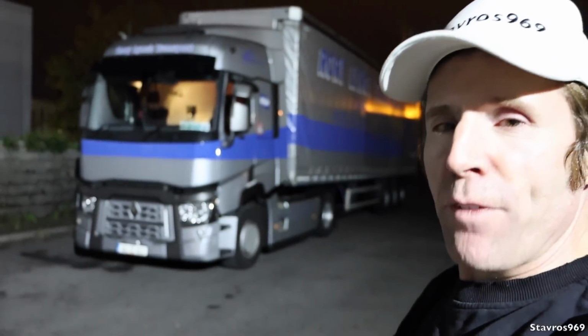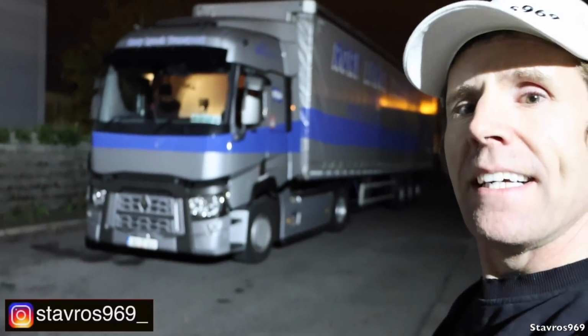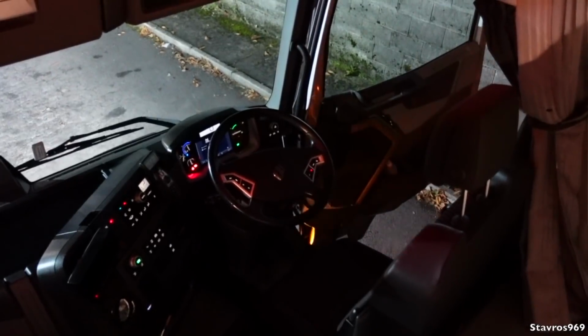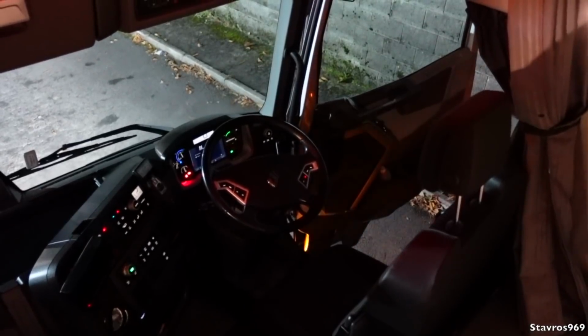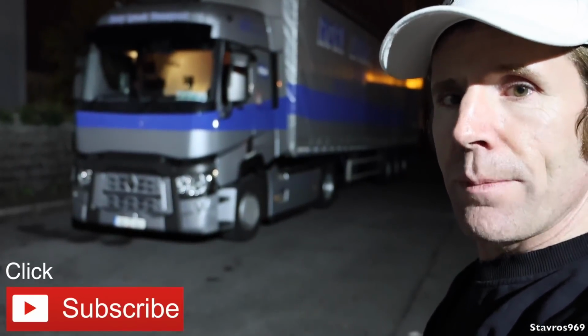And there we are, back from the drive in the Renault T460. Quite a good truck to drive. It's not the most comfortable because it doesn't have the 4 airbags at the back, and of course there will be a revision to these trucks in 2021. So if you're worried about the steering column, that is going to be improved.